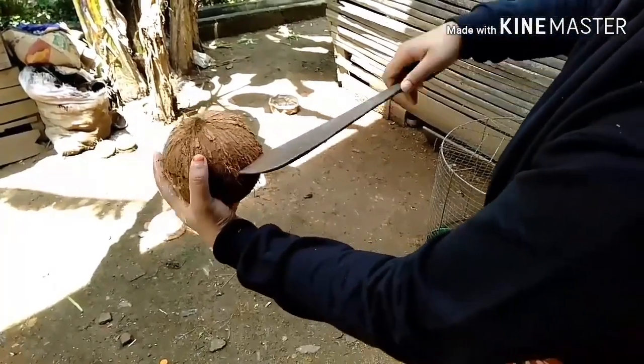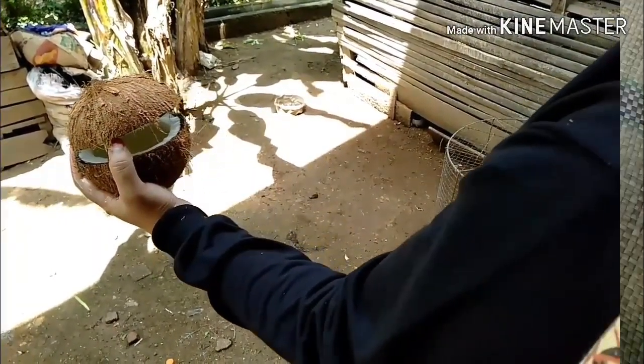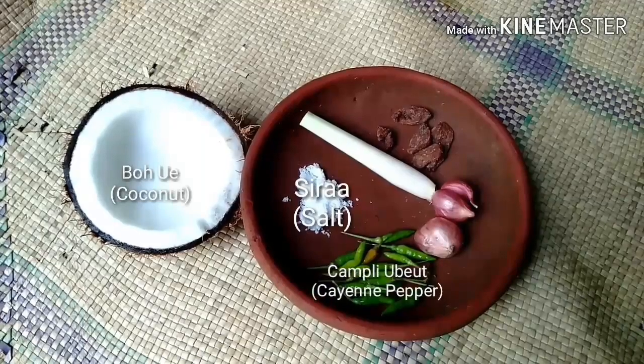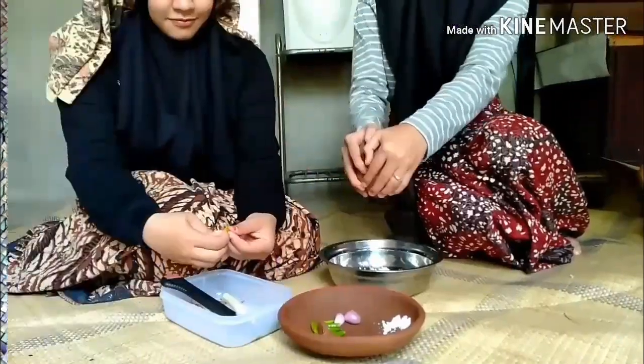Second menu, asam u. The ingredients needed are salt, coconut, cayenne pepper, onion, asam sunti, and lemongrass.